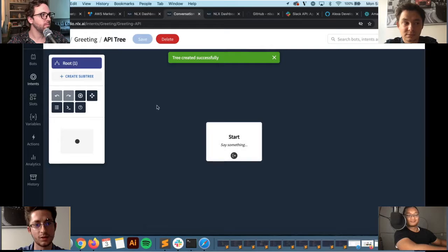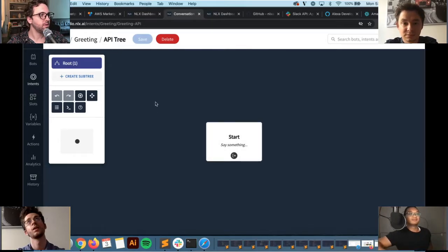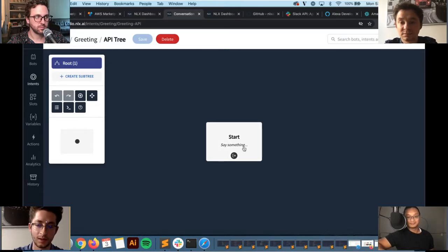So this is a tree for the API channel. You can have a tree for each channel, mainly because you want to tailor the content based on the channel. I'll give you an example. Let's say I can send you a paragraph over SMS and you could read it. But if I send you a paragraph over Alexa, you probably wouldn't sit there and listen to all of it, right? So you'd want to tailor the content for the intent for each channel.